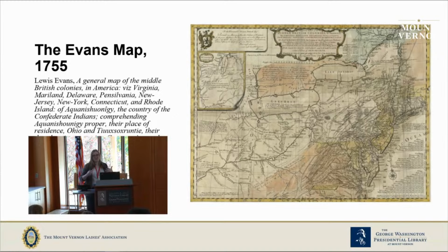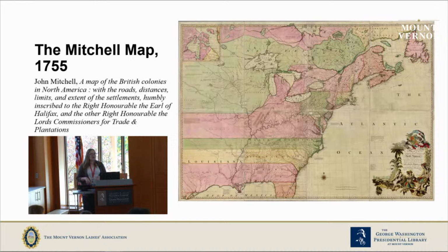So those are the two maps that we have already discussed. And this is the map we're going to discuss today. This is colloquially known as the Mitchell map. Its full title is A Map of the British Colonies in North America, with the roads, distances, limits, and extent of the settlements, humbly inscribed to the Right Honorable the Earl of Halifax and the other Right Honorable the Lords Commissioners for Trade and Plantations. Like all these maps, we're just going to call it the Mitchell map. It's much easier for everyone involved.